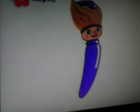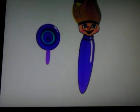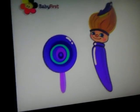I can use purple to paint a fancy bottle too. Watch this. Pretty purple bottle. You know what else you can paint with the color purple? A lollipop. A tasty purple lollipop.